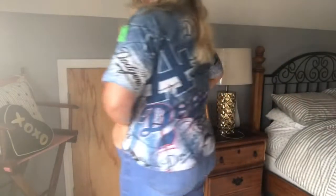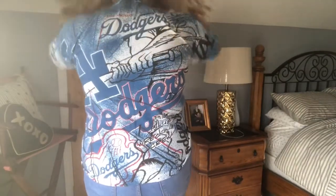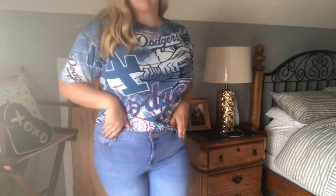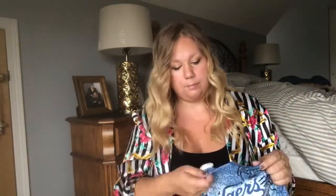I actually couldn't find this exact print anywhere, so I don't know how much I would even try to resell it for, but it's probably going to be a little bit pricier than other items I'm selling just because it's so unique and it's in really great condition. I've looked it over. I can't find anything wrong with it. I don't see stains. I've looked it over pretty well. I'm saying a lot. It's fine. But yeah, it's just so cool.